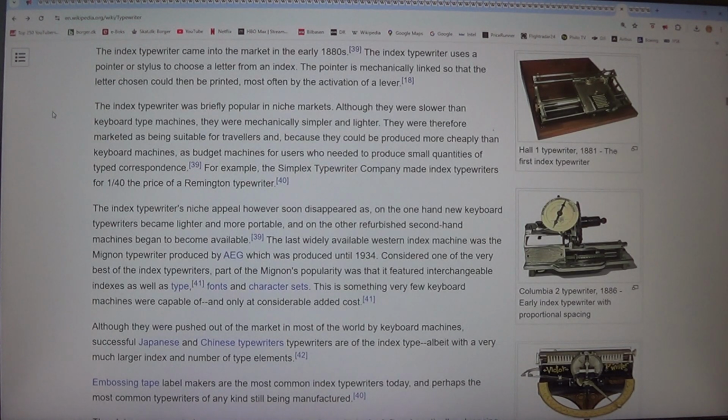Although they were slower than keyboard type machines, they were mechanically simpler and lighter. They were therefore marketed as being suitable for travelers and, because they could be produced more cheaply than keyboard machines, as budget machines for users who needed to produce small quantities of typed correspondence. For example, the Simplex Typewriter Company made index typewriters for 1/40 the price of a Remington typewriter.